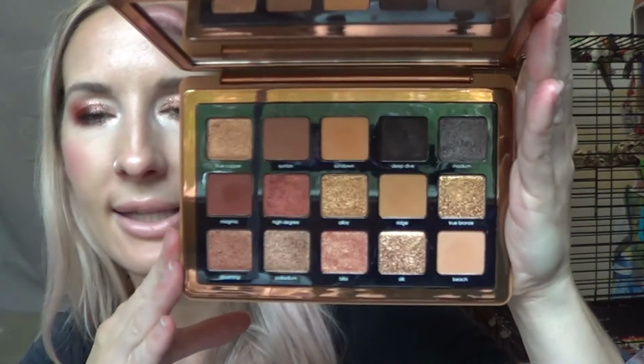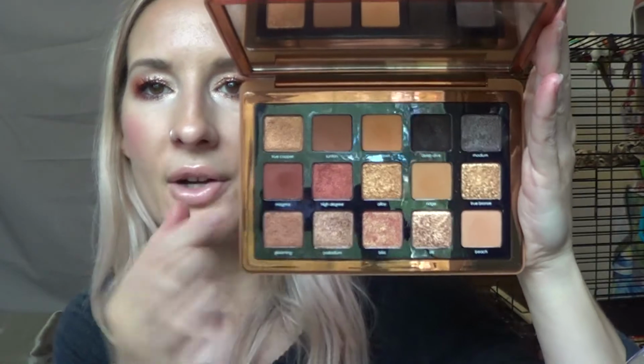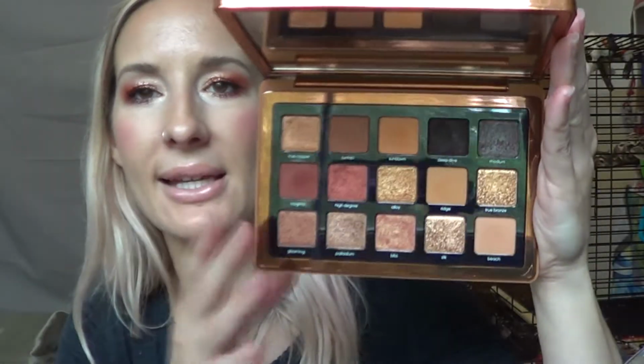The next palette here that I have is one of my newer ones that I absolutely love. Natasha Denona brought this out for summer, but I thoroughly believe that this bronze palette is... I can see how she wanted it to be summer. I can definitely see the warmth, and I can picture these colors on a warm summer night. But I do believe that this transitions perfectly seamlessly into fall looks.